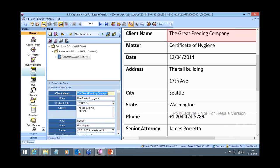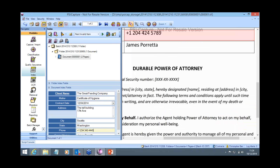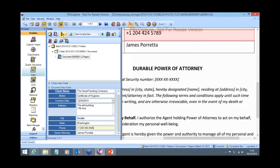So if we were processing in completely automated mode, SciCapture would go, I am 90% confident on these fields, but I'm not confident on that one. You might want to have a look. Or it might bring through this stuff. But SciCapture will tell the people, so I can change that anyway. Okay, and the senior attorney is James.